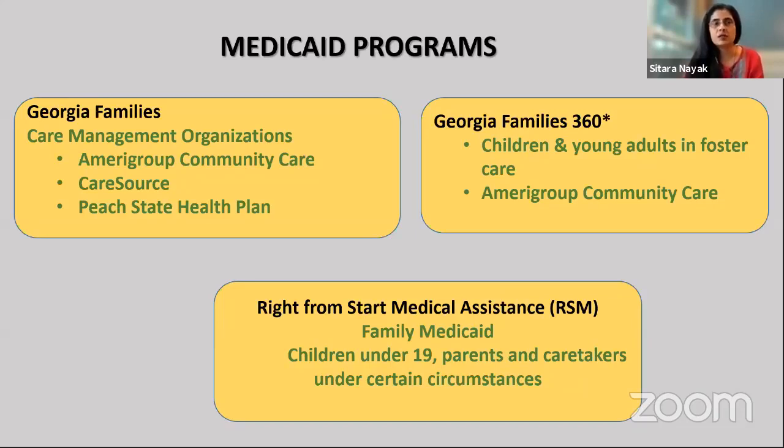For children who are in foster care or young adults, there's Georgia Families 360. That's a Medicaid program for that, and AmeriGroup is the one that administers that Medicaid program.